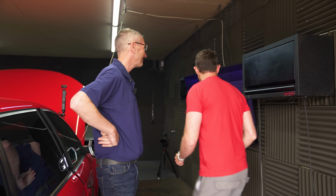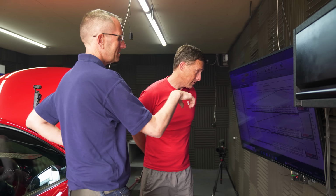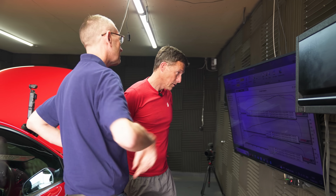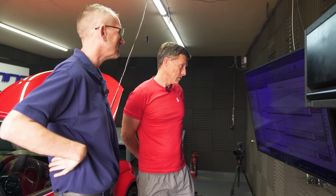Doug! Let's have a look at the graph. Sorry for the owner of this car. Sorry, I'm not celebrating the fact that your car's underperforming, but let's find out. I did 340 on the first run. Yep. Second run 338, and the third run I lifted off near the end because I didn't like it. Pulling back. It was actually pulling back a couple of degrees more time, and so I just lifted off.